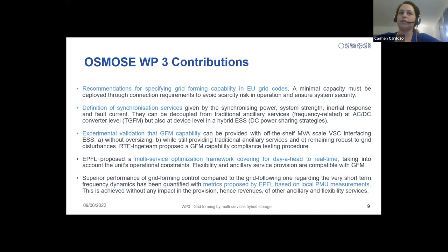We call these synchronization services, which put together synchronizing power, system stress, inertia response, and fault current. It's important to highlight that they can be decoupled from traditional ancillary services or balancing services. Everything that is frequency related, including primary frequency regulation, can be done by a grid following unit, so this is not a synchronization service. We call a grid forming unit that does not perform frequency regulation, for instance classical or enhanced frequency response, a transient grid forming unit, to highlight the fact that it is not providing power for more than 1 second.